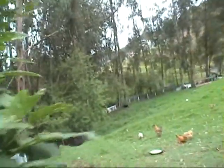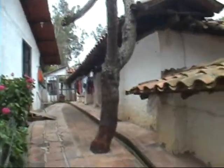Again, showing you the extremely tall trees that are on this property. We're right by rivers here, and so these eucalyptus trees are able to grow. They require a lot of water.